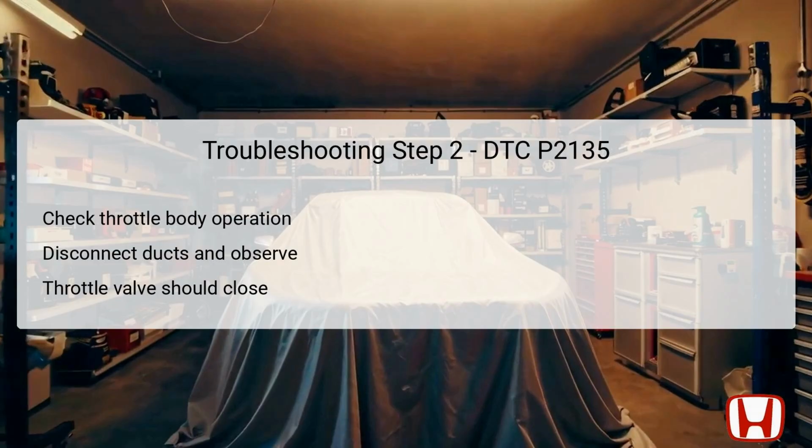A visual inspection should confirm the throttle valve's movement. Genuinely, it should temporarily move to its fully closed position once the ignition is activated. If the throttle valve reacts appropriately, the issue might lie in the sensor itself, requiring a throttle body replacement. If not, the investigation will progress to the next troubleshooting step.